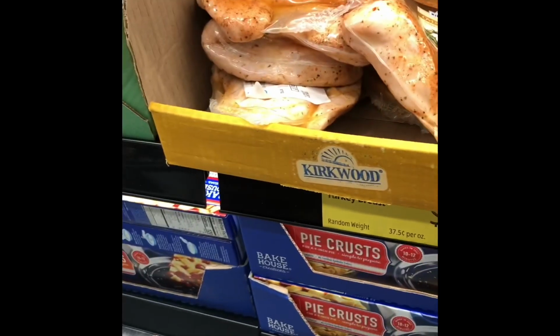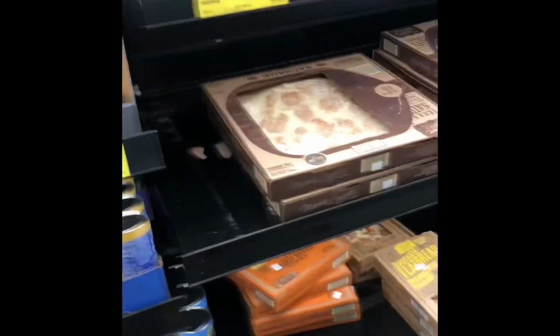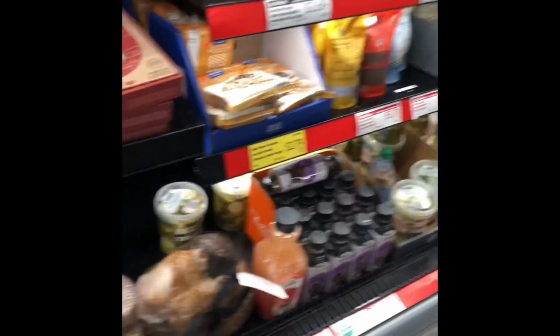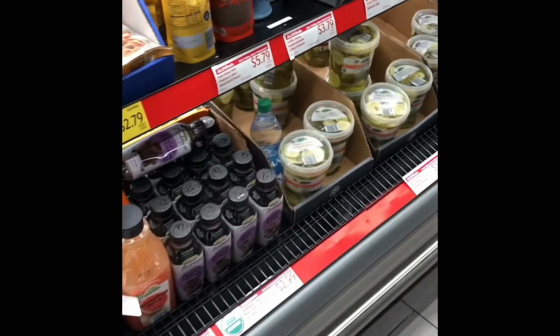They have the Bob Evans mashed potatoes, which I do buy because I'm lazy, and they're delicious. And they have refrigerated biscuits. They have pre-made pizzas, which I've never tried. These are not frozen. These are refrigerated. One of these days I'm going to try them and see if I like them. I've heard really good reviews.